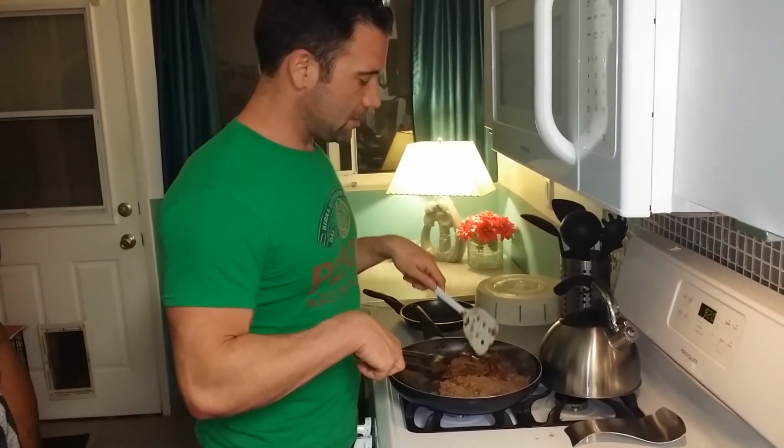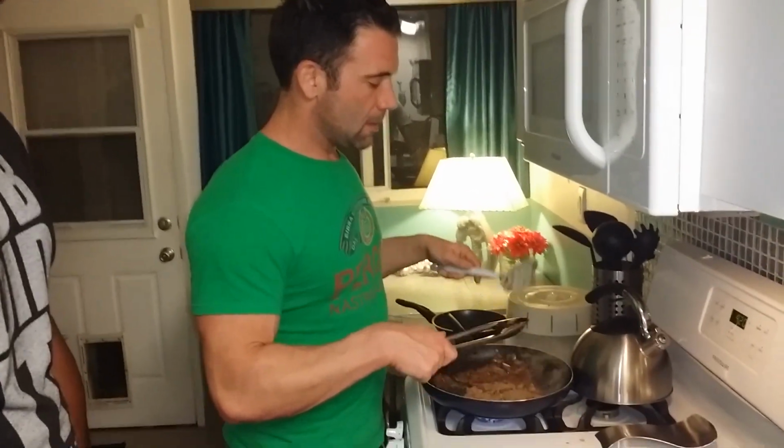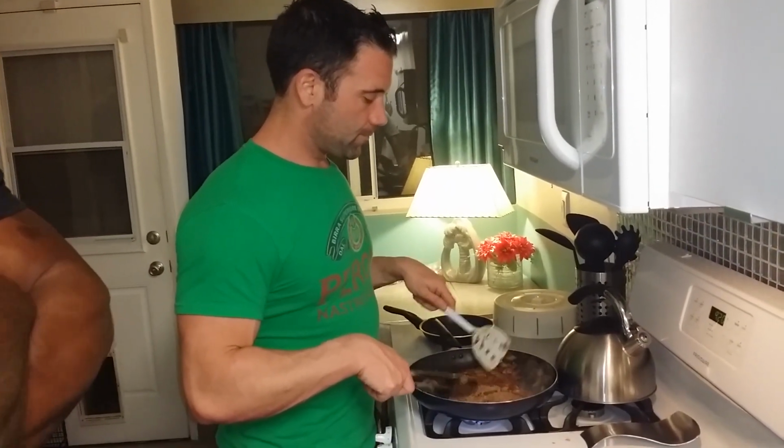There ain't too much fat in this steak at all. Like I said, it's a very lean cut of meat. The reason why people won't buy it is because it's so tough, but they pound it out, it comes out nice and tender. These aren't mine, these are my roommate's.